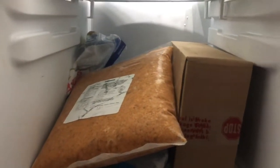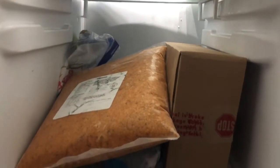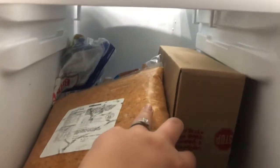Again, I haven't been in the grocery store in 4 weeks. But I know the prices have gone up, and I hear it's hard to find meat right now. So this is a pack of chicken taco meat from the food pantry. We've got a little bit of chicken left in there.